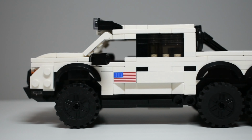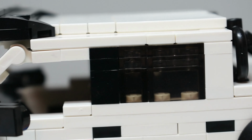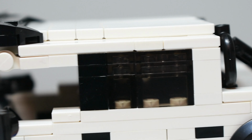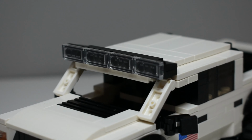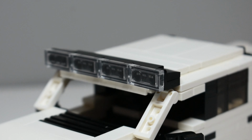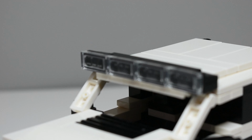There's the B-pillar, which is all black like in the real Raptor, and we have the rear window, which is formed with bricks and plates, which obviously is not the most transparent window, but it definitely fits the size very well. If we look on the roof, it's quite similar to the other Raptor, except we have a massive light bar, which is definitely exaggerated a bit compared to the real Velociraptor's light bar.